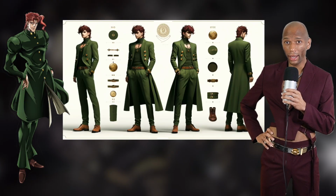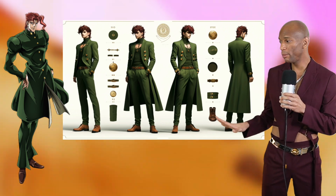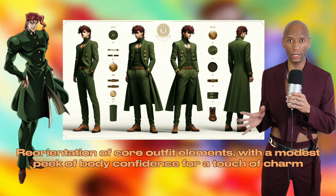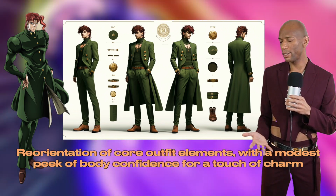And honestly, the AI reimagining, I ate, don't really care what anybody has to say. Really something as subtle as maybe some bigger buttons in a different positioning, just to give the decoration some diversity from a typical student uniform. Let's go ahead and open it up. And let's go ahead and show some chest.